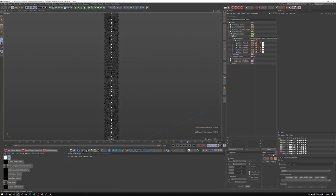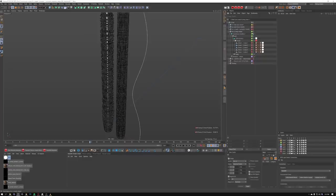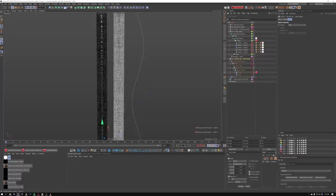So now that I've got my final setup here with all the clones, you can see it rippling through. We're going to export this as an Alembic. I won't go through the process of exporting Alembic, there are lots of tutorials out there, but I want to show you in the final animation, the Alembic allows for reversing, wrapping it along splines, putting it into other setups.